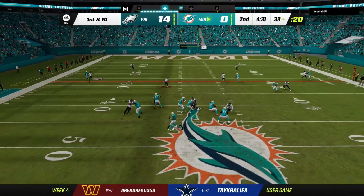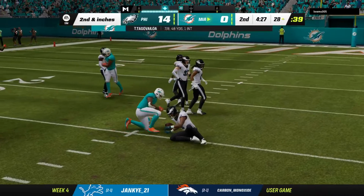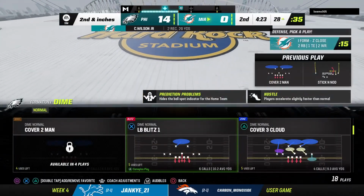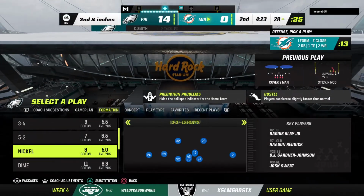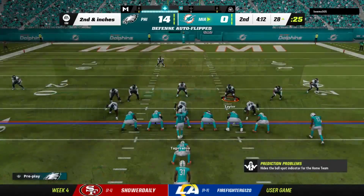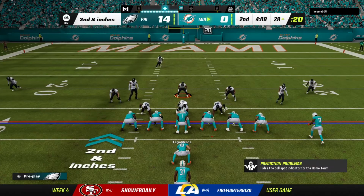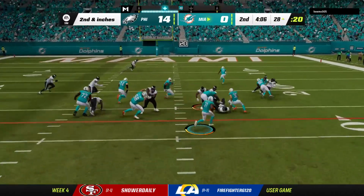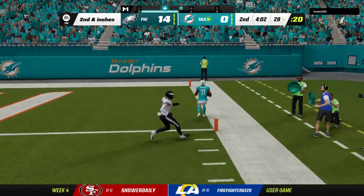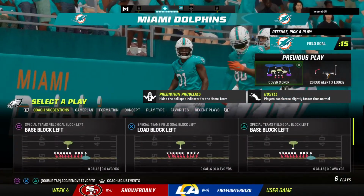Throwing now is Tagovailoa. And it's caught over the middle. Wilson. And he's going to be taken down at the 28-yard line. 10 yards on the pickup. It's 2nd and inches at the 28-yard line. Still a few inches short of a 1st down as they come up now on 2nd down. Back to the running game with Mostert. And he'll take this into the end zone for a Dolphins touchdown.